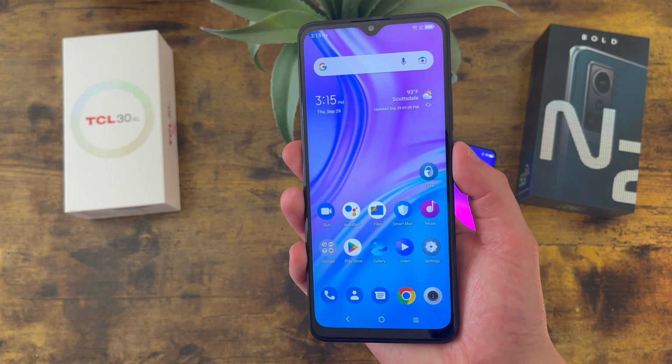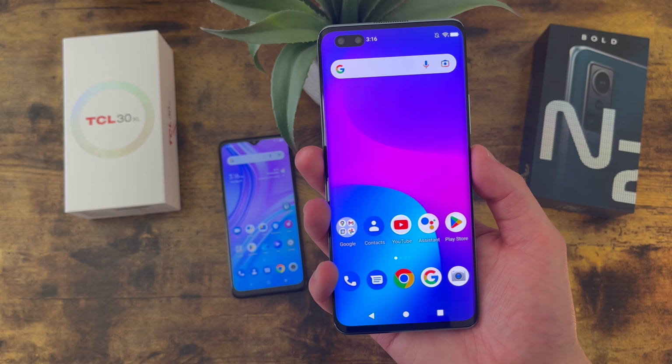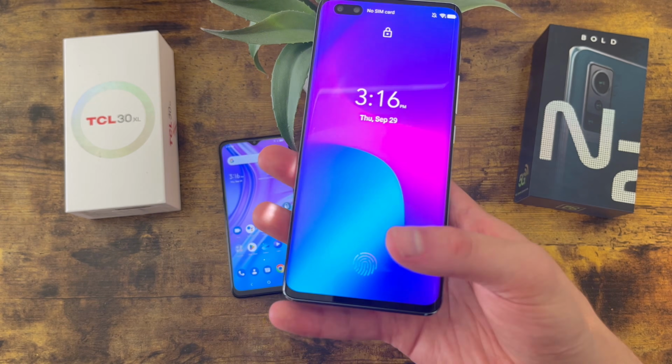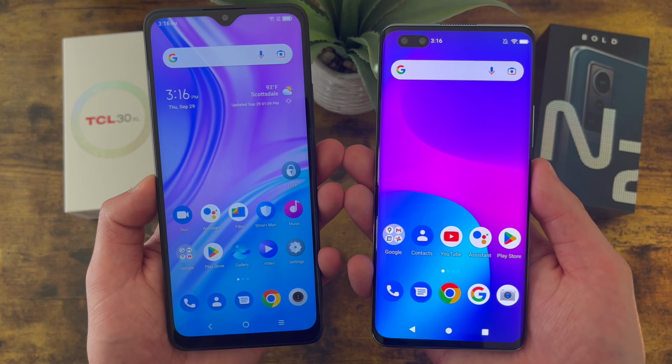There we go, one more time. And there we go. Moving on to the BLU Bold N2. There we go, one more time. And there we go. So as you can see there, both fingerprint scanners were real fast and responsive.